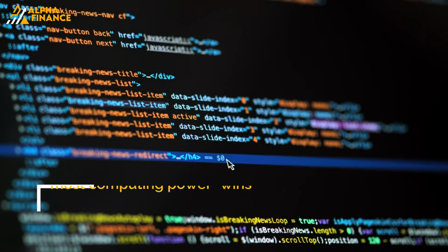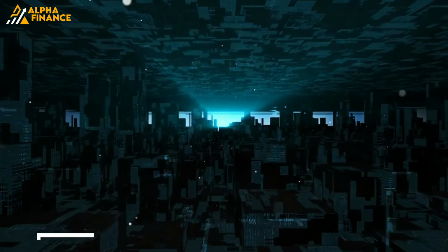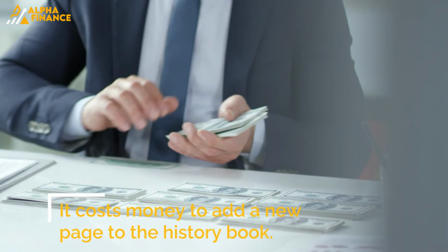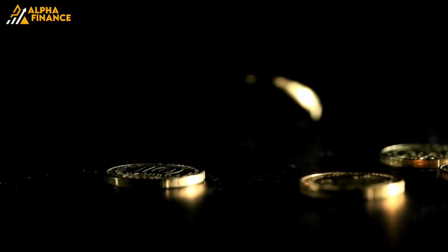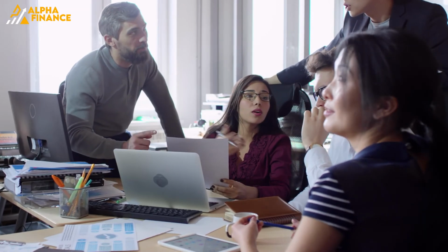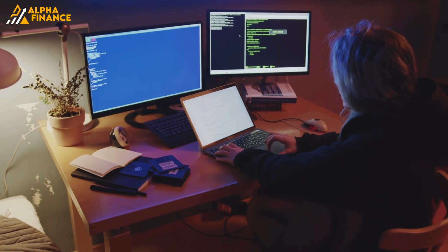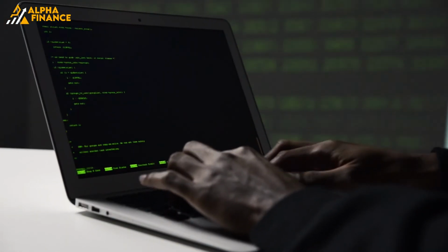The protocol states that if there are two conflicting versions of the blockchain, the one with the most computing power wins. In other words, the rules are as follows. It costs money to add a new page to the history book. If everyone agrees to add your page to the history book, you get paid for your work. But if they do not agree to add the page, then you just wasted money writing it. This ensures that everyone writing this history book tries hard to agree with each other so as to not waste any money, and keeps crooks away because it's just too expensive to write fake versions that get thrown away anyway. That's essentially what Bitcoin mining is.